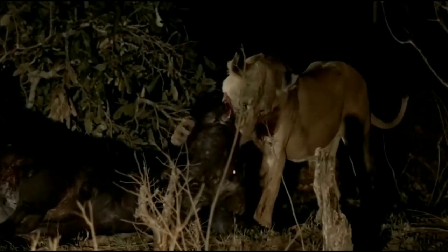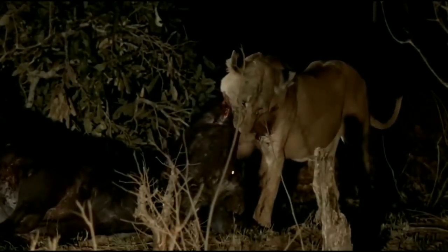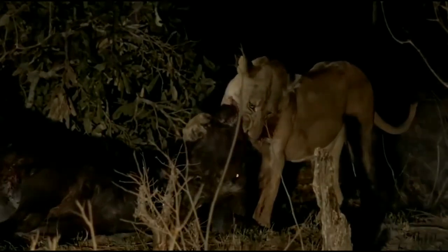Now that is actually stomach content on her shoulder there that's sprayed out of the intestines as they pulled them out. There we go, you can see that on her neck there. It's not blood, it's buffalo stomach content that's sprayed out as the other lioness pulled out their intestines.